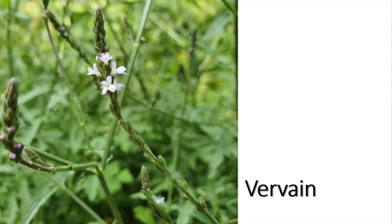So that's vervain. It did once have a strong medicinal reputation, but I don't think it does have any more. Next one.